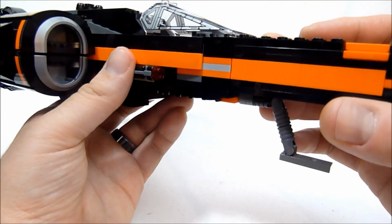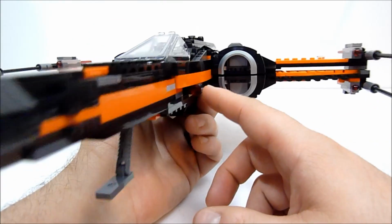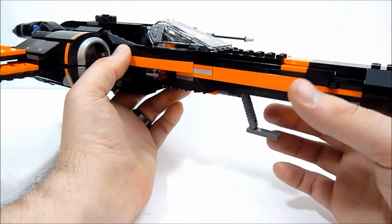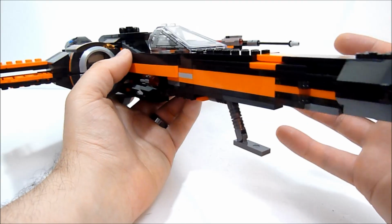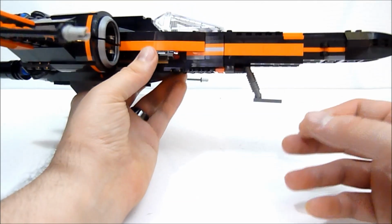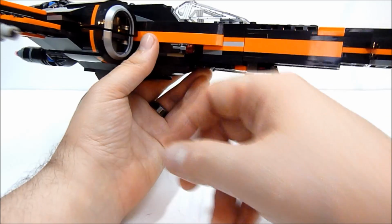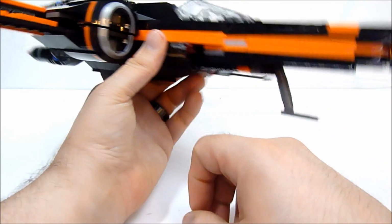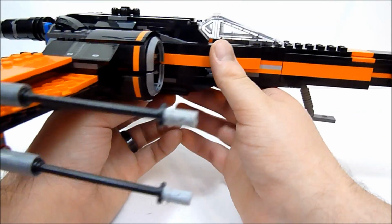You do get some stud shooters on the sides here, which are actually really nice because they are, again, very much tucked out of the way. You really don't notice them. For what they are, they just look like cool guns on the side of the ship or lights, but it does impact a little bit of the swooshability of the model, because you've got the wings here, a little bit of space here, and then these right here, so you just have to be careful about how you hold it when you're moving it around.